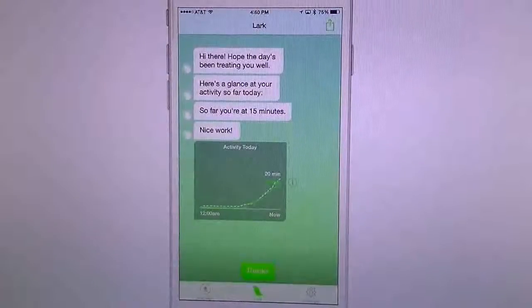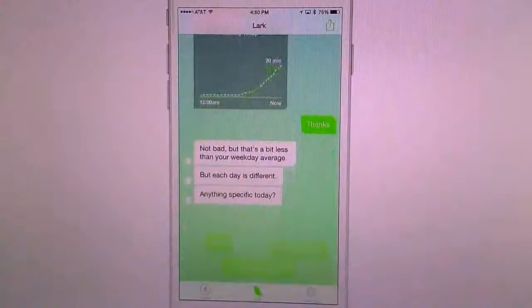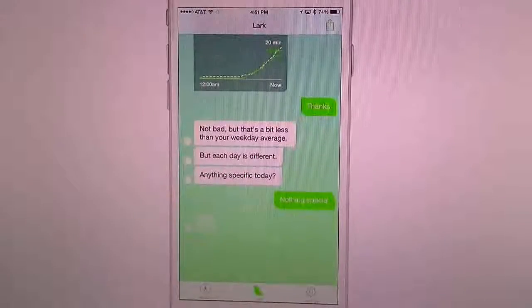On the bottom, you notice it gives me already a suggestion. So I go ahead and tap on the suggestion. It's going to move forward. It's going to give me a bit less than your weekly average. Now it's going to give me a bunch of separate choices I can do. So anything specific today. Busy, nothing special, something else. So I'm going to pick nothing special. It's going to run through my data again.